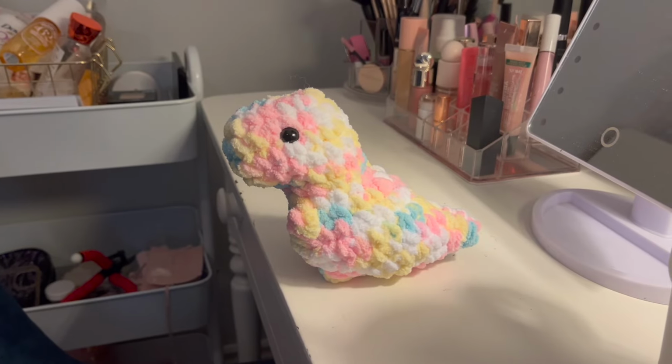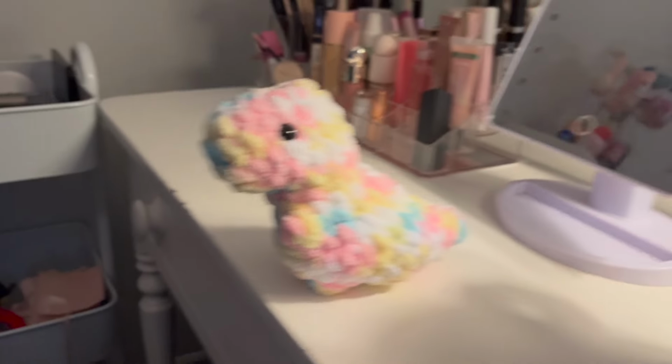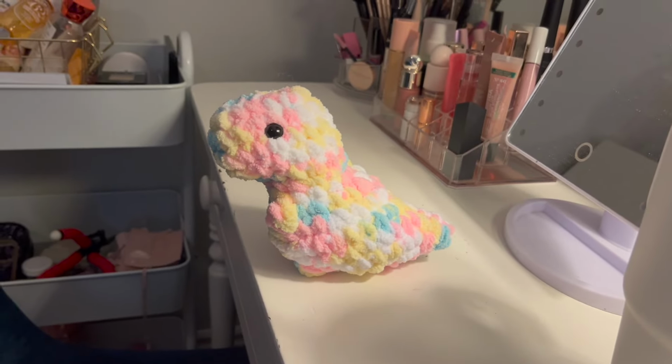Hey guys, I did another octopus and I made one more new thing that I've never made before. It's pretty cute. Let me show you. So here he is, sitting there on my desk. It's a little dinosaur if you couldn't tell. I'm gonna pick him up and show you now. So here's the dinosaur. I really like it.